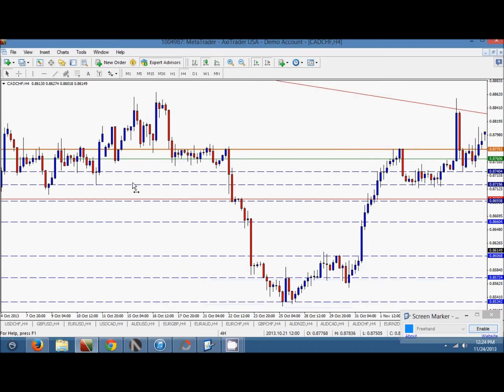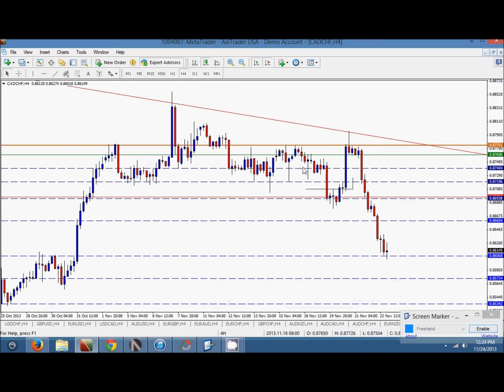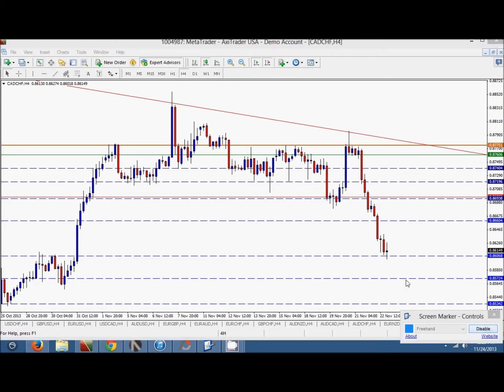So that's just a quick update on my trade on the Canadian dollar Swiss franc 4-hour chart. I'll be updating this trade again once prices close below this, which would be my 5th take profit level. Then I'll be moving my stop loss up from my 3rd take profit level to my 4th take profit level to lock in even more pips.